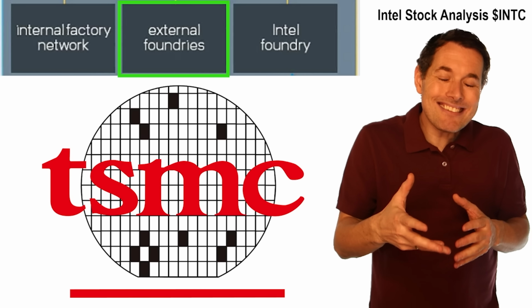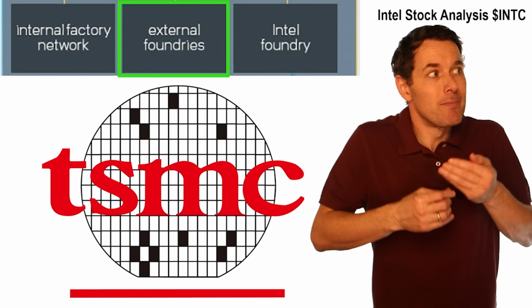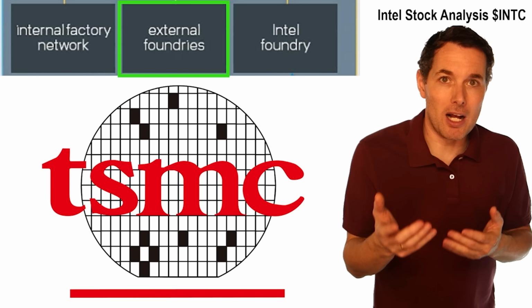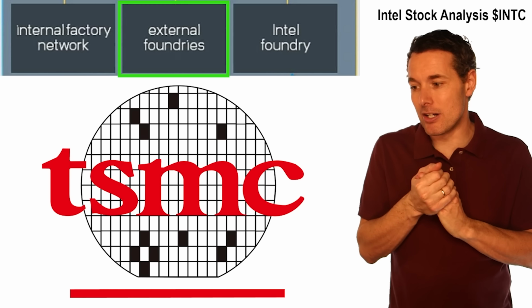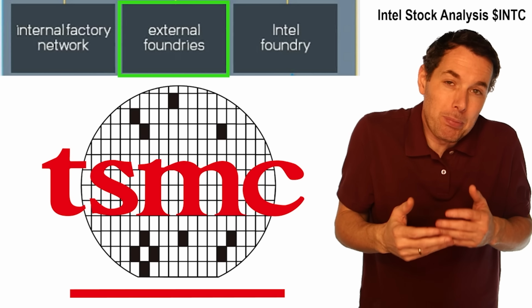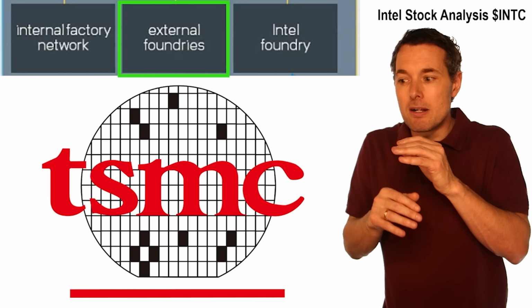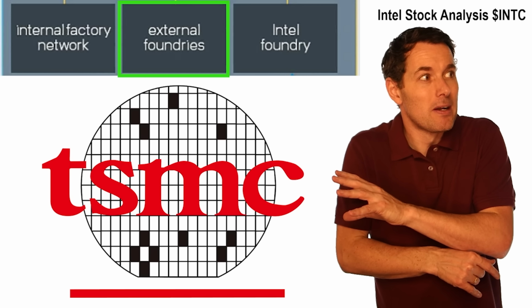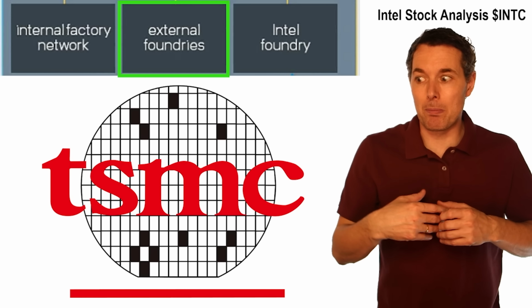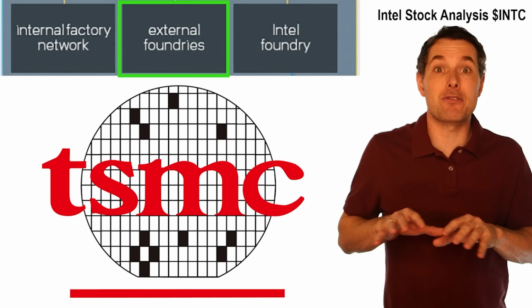So, Intel has historically used companies like TSMC. They've used them for a while, specifically around GPUs, which are graphics processing units, but they're planning on doing it more. They've already been using external foundries like this, but when they announced, hey, we're pushing out this IDM 2.0 strategy, we're willing to go to external foundries more often.